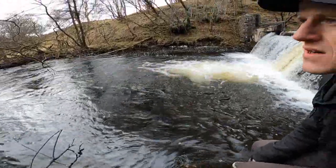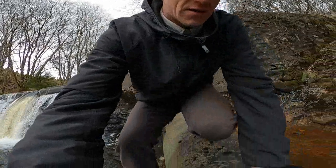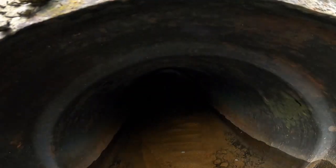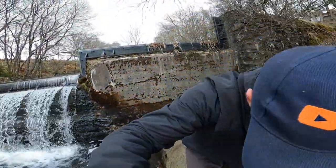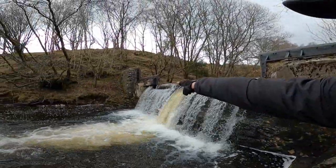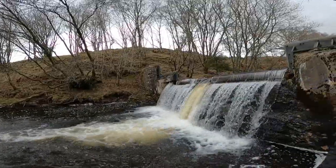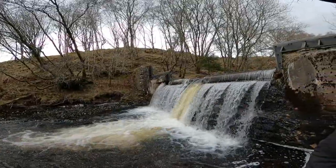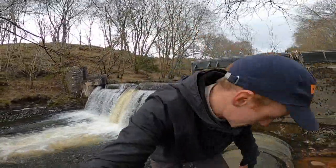This bit here is the overflow kind of bit. They must have a big tap in there, like a valve, and they open it from the other side, let the water out. But at the other side it's gushing out through the cement. I think one day that'll just go. The cast iron pieces will be left with no cement below them.